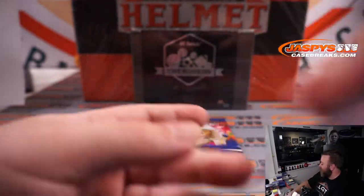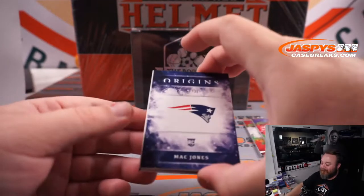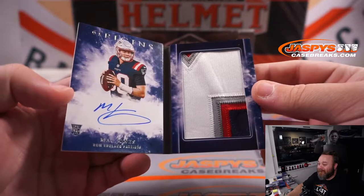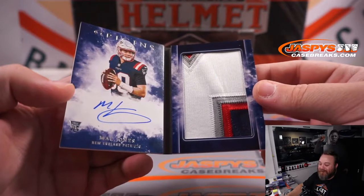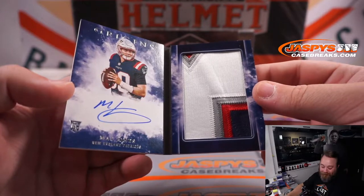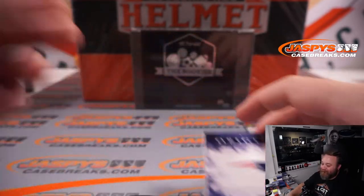Very nice, Mac Jones. And if one's good, two's better. Jumbo booklet patch, 4-color patch and auto, Mac Jones. AFC East, Chad Daw. There you go, Chad. Congratulations, man.